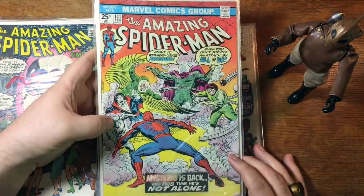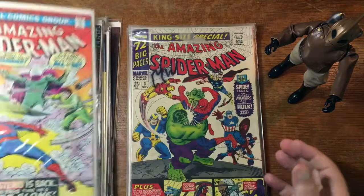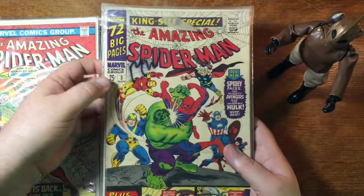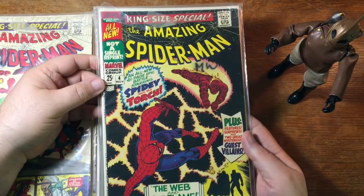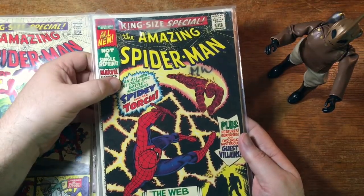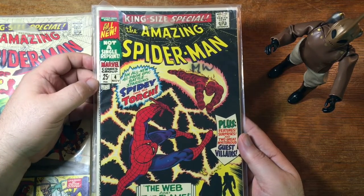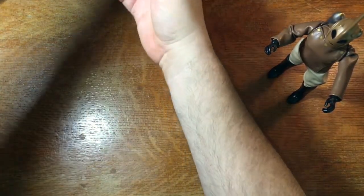So here we've got Jackal, Morbius, Vulture, Mysterio, and Doc Ock. Here's an annual reprinting Spidey's appearance with the Avengers. Here's another one, but this one's all new. A 41-page epic battle. Spidey and the Torch. Okay, next stack.